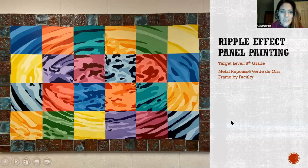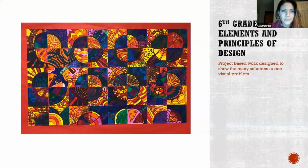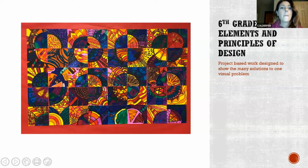And then, let's see, it's kind of a timeline here. Then I'm kind of jumping around a little bit. A lot of the pieces that I have right now are sixth grade pieces. This one is not a permanent installation. This was more of an elements and principles of design project where I had each sixth grade student make one square. And so everybody started with the same basic format. They had to have a portion of a circle coming off of the inner corner. And then we're working with warm and cool colors, elements and principles of design.